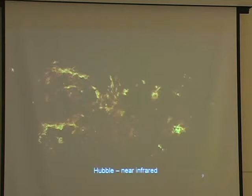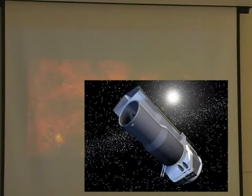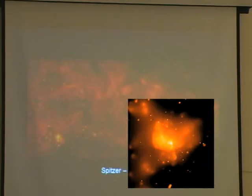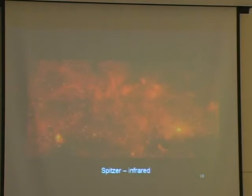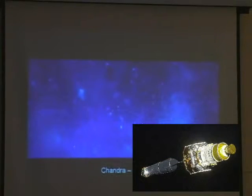Okay? Now, the reason we don't use visible is, I don't know if I mentioned this, but there's a lot of dust and gas that blocks the visible light, but infrared can make it through. And so at the near infrared, we see this. Then we go on to the Spitzer, and we get a little different version of the infrared here. We see different things. And people knowledgeable about interpreting this can get a lot of detailed information about what they're seeing with this. And then finally, in the X-ray area, we have Chandra. Okay? And notice, again, it's a different picture. Those have been combined. Now, the Chandra is blue because X-rays are blue. And of course, before the Spitzer was red because infrared is red.